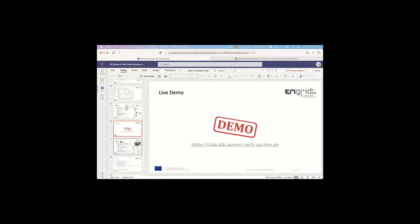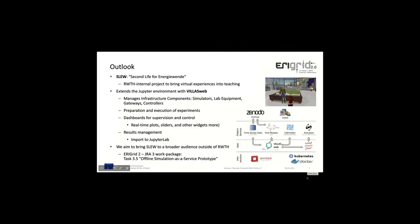This brings me to my last slide, which is a little outlook on how we plan to continue the development of the VLab. We have another project going on internally at RWTH, which is called SLU, or Second Life for Energiewende. I'm not sure if everybody knows the game Second Life. It's a virtual reality game from Linden Labs. You see a little picture here. It provides you a virtual reality to walk around, and you can implement some sorts of virtual experiences here.